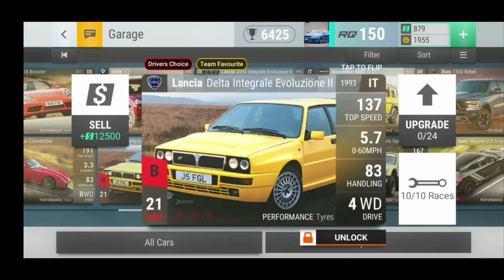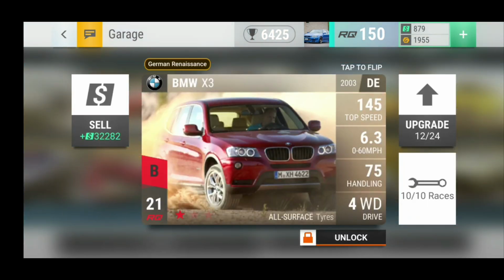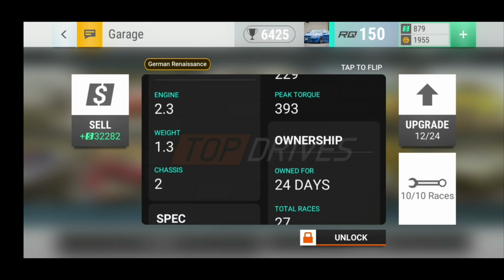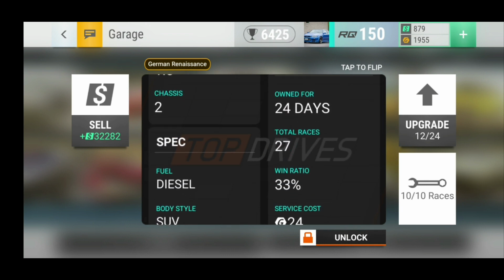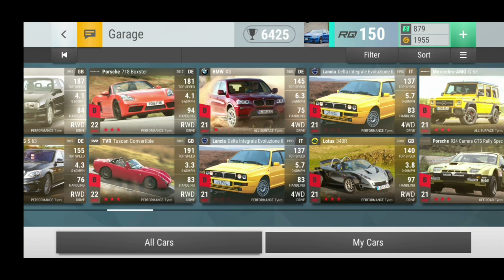I have two of these which I haven't touched yet. They are gonna get upgraded, of course. I'm currently trying to max this one out. As you can see, it's 2 free, 1 free, and then I'm upgrading it on chassis right now. And of course I've played with it some when it's not upgraded, and of course it doesn't do very well then. But it seems to be quite a good car, quite good mid-range. Yeah, definitely a good car.